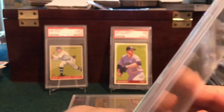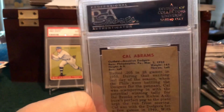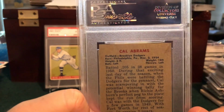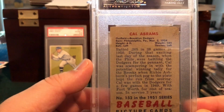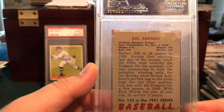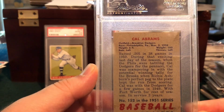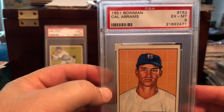So whatever artist did this decided to do it in orange. Got a little issue in the upper right there. Probably a wax stain from a pack. But everything else is wonderful. And Mr. Abrams was in the service for 3 years. So again, thank you for your service, Cal Abrams. And this will be a great addition.